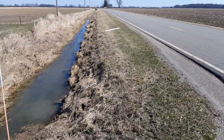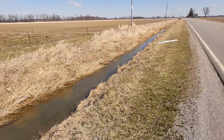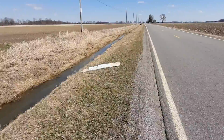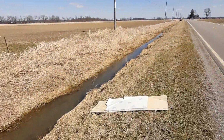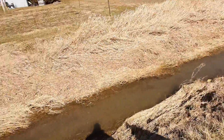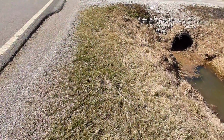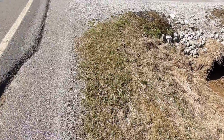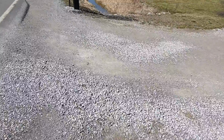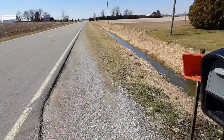Let me switch this to super steady mode. I got everything planted I think I need to plant to get started. Out here, I can barely hold this. Must have blown out of somebody's truck.